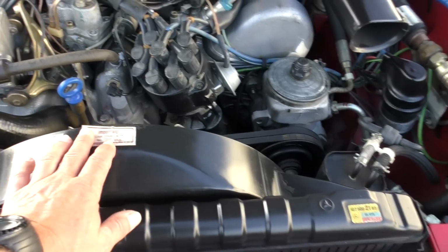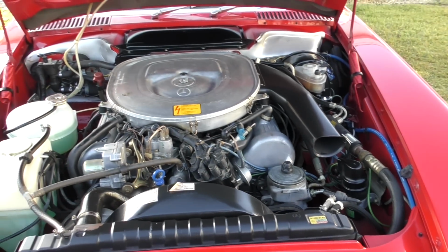You see all these stickers. This one's barely hanging on, but it's still there. Everything just absolutely lovely under the hood.